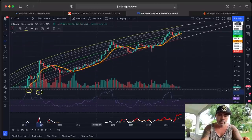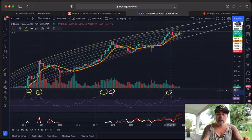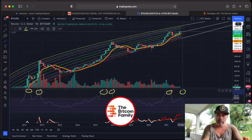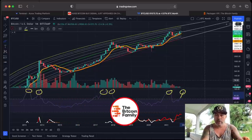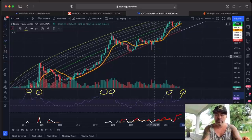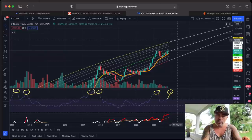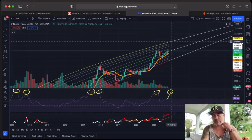Top, double top, one top. Oh, do we need another top? Probably we need another top. And that is where we are now, and that is where we are heading. And that is when we reach the top of the bull market, around that level that we can see on top here, guys. The level of the logarithmic growth curve at the moment, top, this month will be 36,000. Next month it will be 140,000.